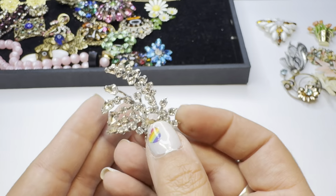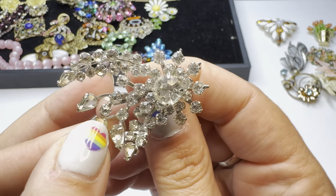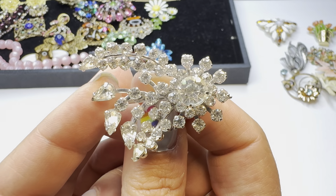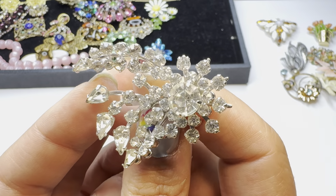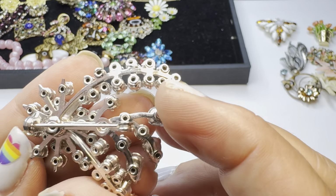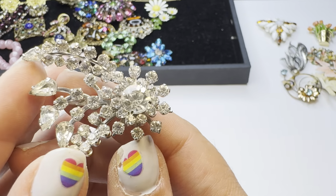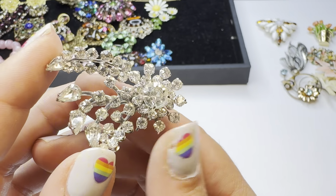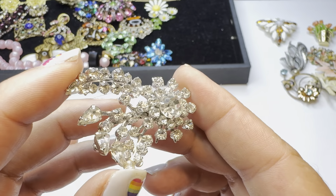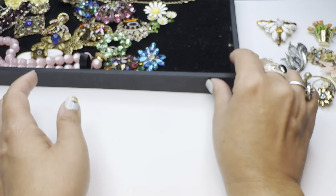Look at that. This reminds me of like a little comet. And the crystals in this are just so, so pretty. Isn't that great? Love that. Love this one. And these are all riveted. These are all prong set stones. Can't go wrong with this one. Very nice refraction on this. It's actually kind of almost hard to see just how pretty these stones are, but they are gorgeous. They really, really are.